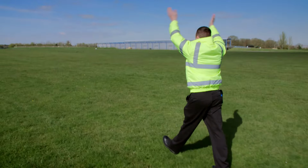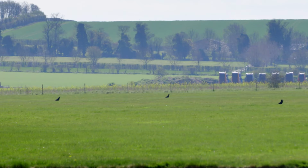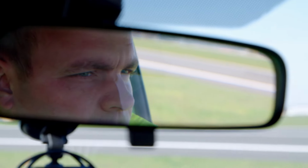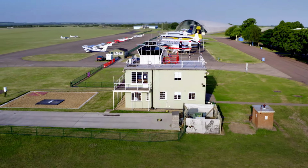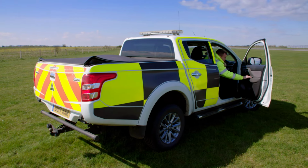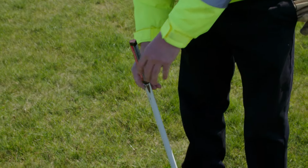But with 146 acres to cover, Neil needs to step things up a gear. Yeah, just over there looks like a good selection of birds that I'd like to target with a rocket. Tower, ATC Mobile. We're clearing the hard, but we'll be operating on the grass runway now. Roger, ATC Mobile, and we'll report when complete. I do feel the weight of the responsibility, especially as the airfield increases in its movements and we have larger amounts of visiting public. This agricultural rocket is used by farmers to scare birds away from crops.